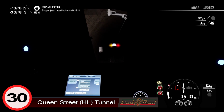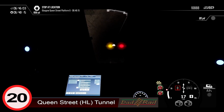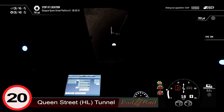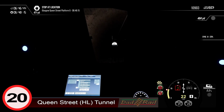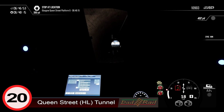And there's our 20 board on the left. As we can see, the speed's already come back to 20, so we just drop a little bit of brake in. And just keeping an eye on that speed, because as I've already said, it really does start to creep up on you very quickly.